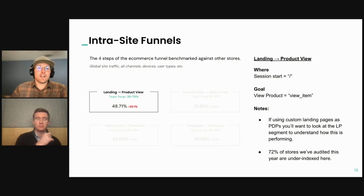Users land on the site, they're not getting to a product page. Maybe they're not even getting beyond the home page, or they're getting to a collection page and they're bouncing. A lot of times it's because the store isn't quite getting into the mind of the customer and helping them think through the shopping process like they want to think about it. And it's just causing a lot of confusion, and they're bouncing before they even get to a product page. And so that's the first metric here, landing to product view. We're trying to hit 50 to 70% of users getting to a product view.